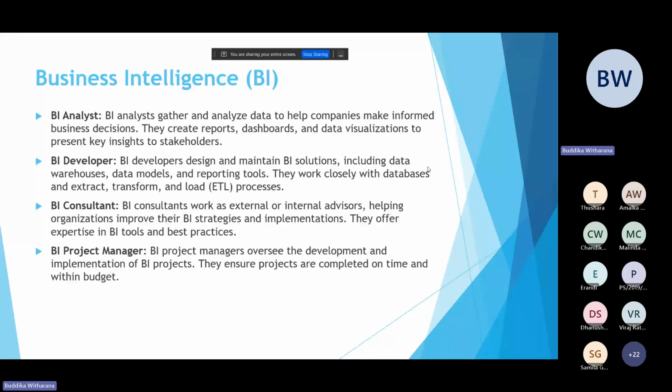And also there's another aspect where we combine BI with project management as well. BI project managers basically oversee the development and implementation of BI projects. They ensure the projects are completed on time, within the budget, with the allocated resources, mainly focusing on the project management aspect.